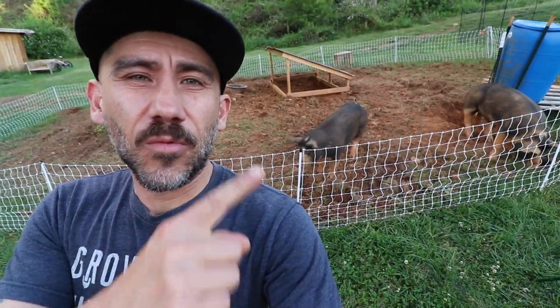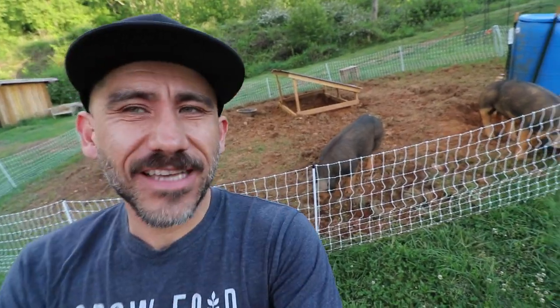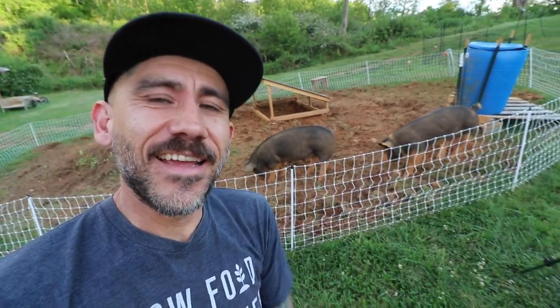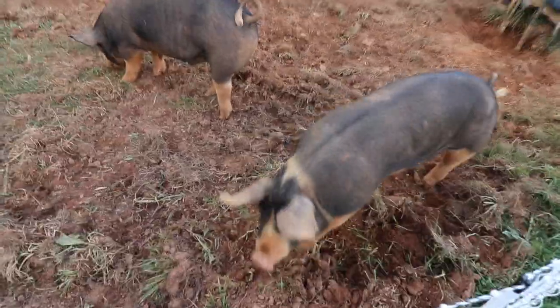So the pigs did what we wanted them to do, which was till up this area, and then we're going to move them in the next couple of days. Yeah, overall it was a success, and we're getting used to it. Good job, Bacon Brothers.